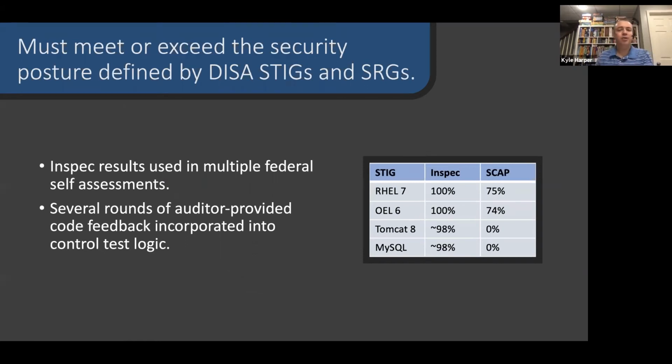And in those, as I mentioned, we were able to incorporate a lot of auditor-provided feedback into our test logic to really ensure that we and our auditors are on the same page as to what is the ideal security outcome. Beyond that, we also were able to get a higher degree of coverage. When you look at things like SCAP, as I mentioned, for Linux, it really only covers about 3/4 of the controls. But with Inspec and with the customization, with the complexity that we are able to build within it, we are able to articulate even more complex scenarios and get coverage on controls that otherwise would have been considered something that only a human could make an interpretation for.